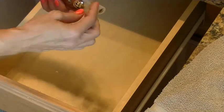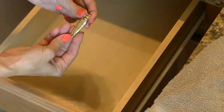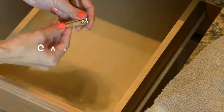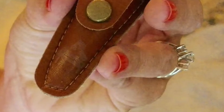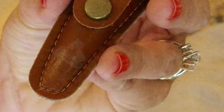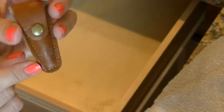My eyelash curler that I hardly ever use. Oh my gosh, my piano teacher gave me these when I turned 11. Oh my word, how special. And can you see? There's a grand piano right here. That's so cute. Mrs. Melton, Martha Melton.